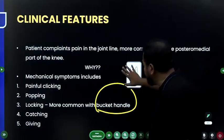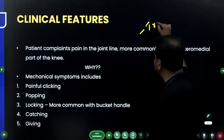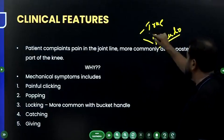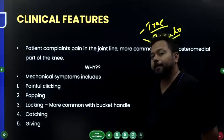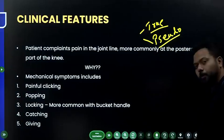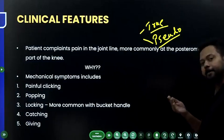And locking, dear friends, I will tell you on the next page. Locking is divided into true locking and pseudo locking. I will show you in the next slide; I have a few DDs for that. So popping sound, locking sound, otherwise a catching sound, and last but not the least, meniscal injury can give a feeling of giving away. That is instability. So these are the mechanical symptoms. One should ask for mechanical symptoms. Apart from pain, the patient can have a painful click, popping, locking, catching, giving way.